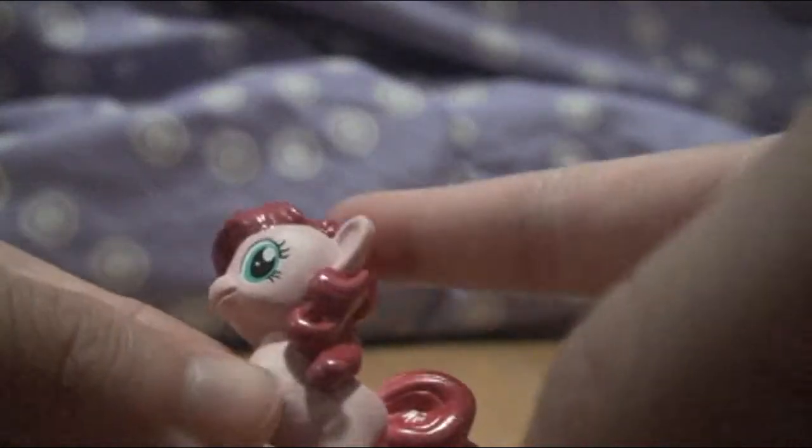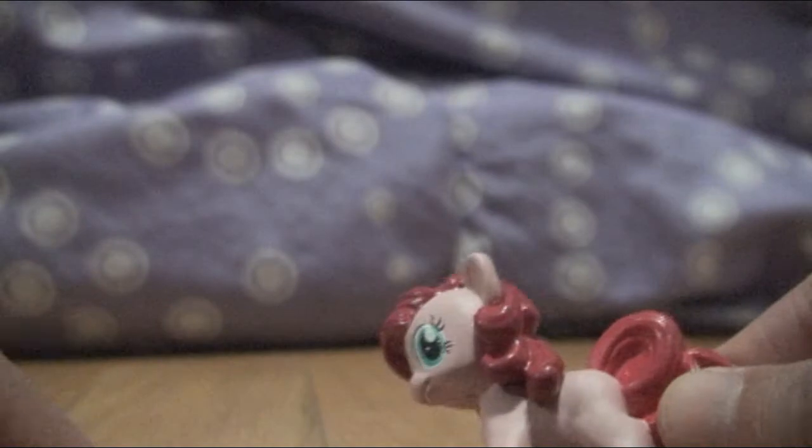6.5. Pinkie Pie! You know what I don't like about this one? They got the colors wrong. How come this pink is darker and this pink is lighter? See? I prefer this pink because it kind of looks better up here. Maybe the cutie mark is a little bit too small. I'd like it if it was bigger. Her eyes are fine. Yeah, I'd give this one a 10, pretty much. I don't know, 9.5 to 10. I think 9.5 is important.